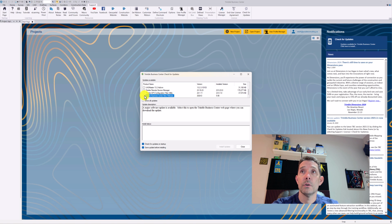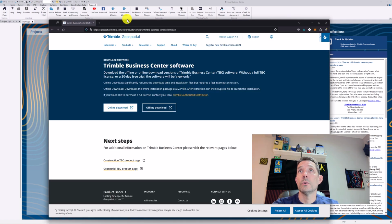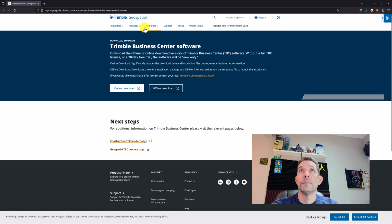So we're gonna click on that and see if we can get some release notes and some readme note. So hold on, there we go. So as usual, the Trimble geospatial web page will open.